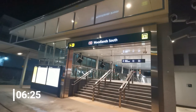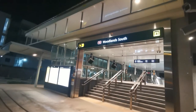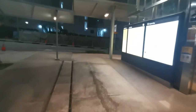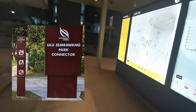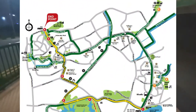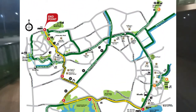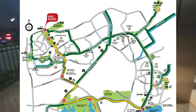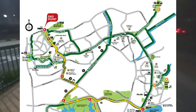The time now is 6:25 in the morning. The reason why I am outside Woodlands South MRT Station exit 4 at this timing is because I hope to catch the morning sunrise at Ulu Sembawang Park Connector. Ulu Sembawang Park Connector is actually part of the Northern Explorer Loop where cyclists get to enjoy various nature sights and scenes in the north of Singapore.